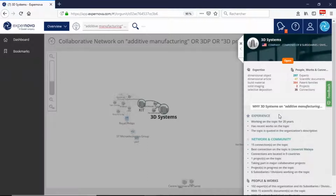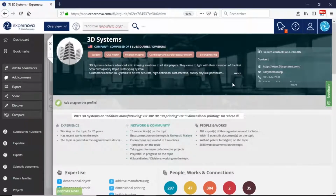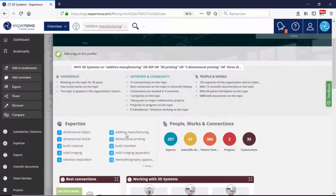So you can immediately access a summary of the expertise of 3D systems on 3D printing. So to go further, we will open the full profile of 3D system by clicking on Open. So first, we are going to verify the expertise of 3D systems. So here you have access to the expertise of 3D system.